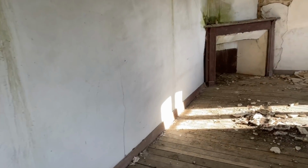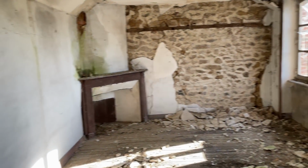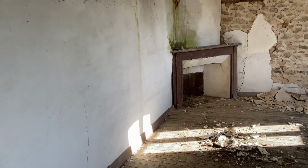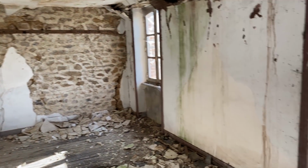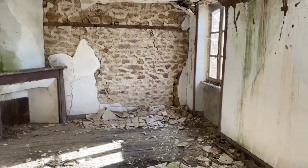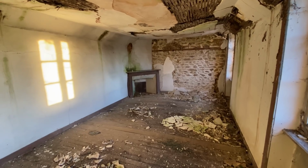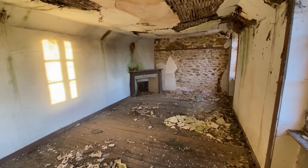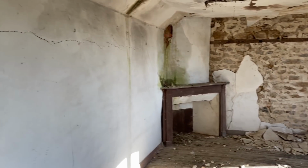But isn't it weird that literally there's no plugs, there's no drainage, there's no electric wiring, there's no plumbing, there's nothing. So when was this cottage last lived in? It must have been a long time ago. I've got a feeling that this cottage has literally just been left abandoned for at least 50 years. Nobody's lived in here for a long, long time. And I can see why they wouldn't want to.